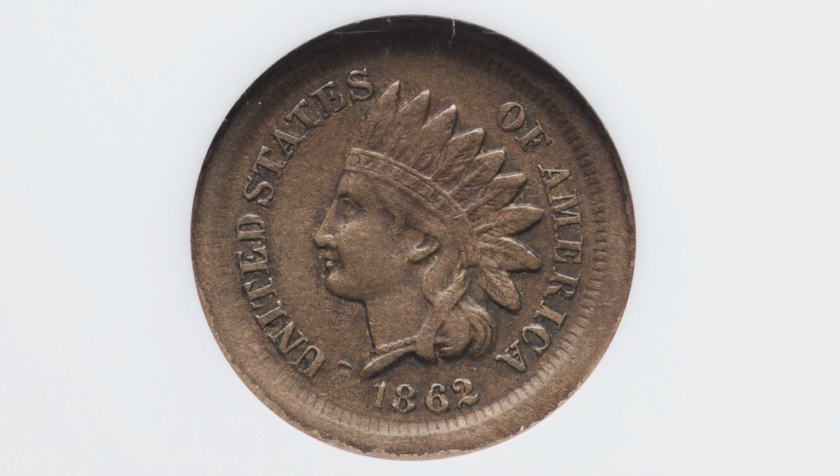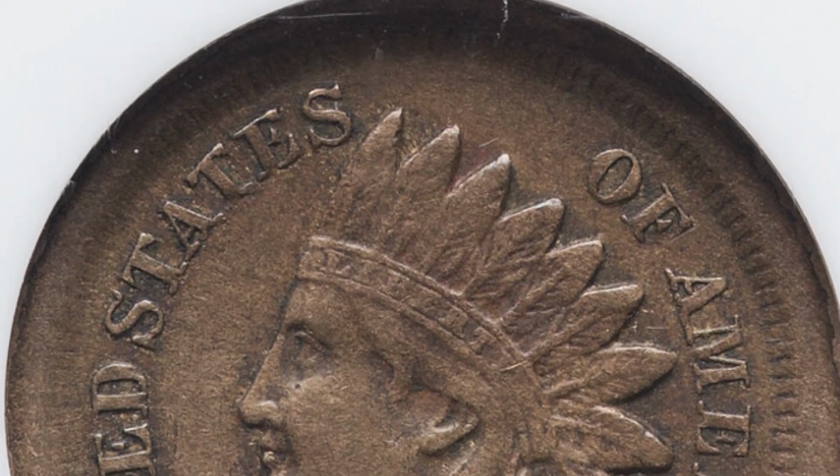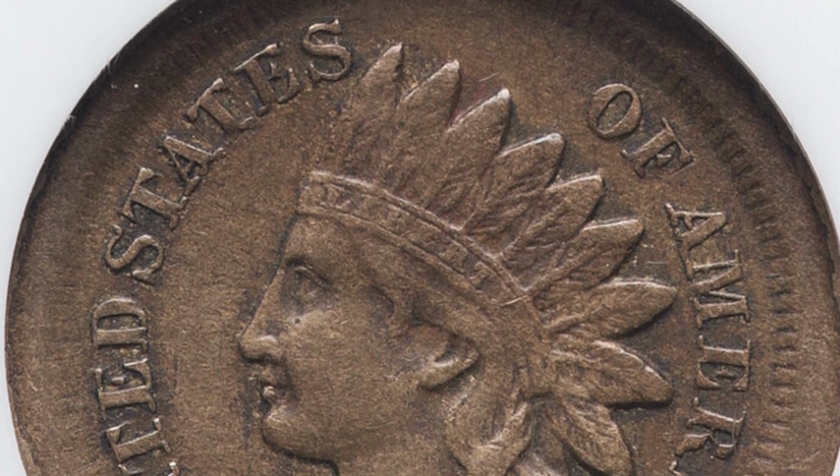We will start with some older coins here, and then we will get more modern as we go all the way up into the year 2000.